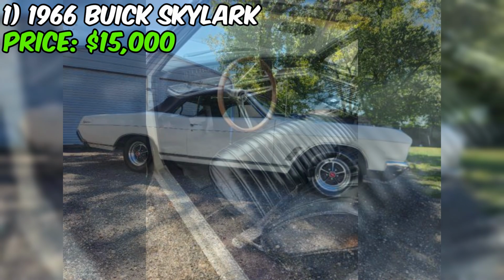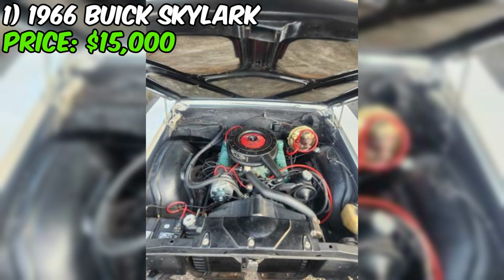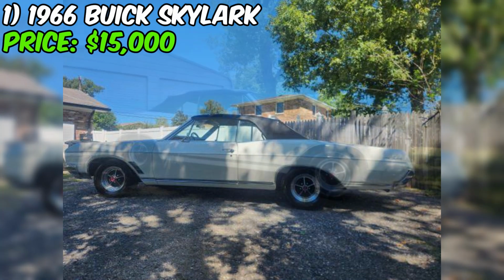It's important to note that while the seller describes the Skylark as a really nice cruiser, they also admit that it's not a show car. This means that there might be some minor imperfections or signs of age, which is to be expected from a vehicle that's been around for over 5 decades. The odometer reads 100,000 miles, indicating that this car has seen its fair share of adventures.